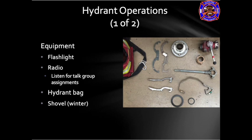A radio will be used for listening to the fireground operations. The radio will also be used for contacting the driver operator of the engine, verifying that the connection has been made to the hydrant, and also verifying or listening, waiting for confirmation to open the hydrant.